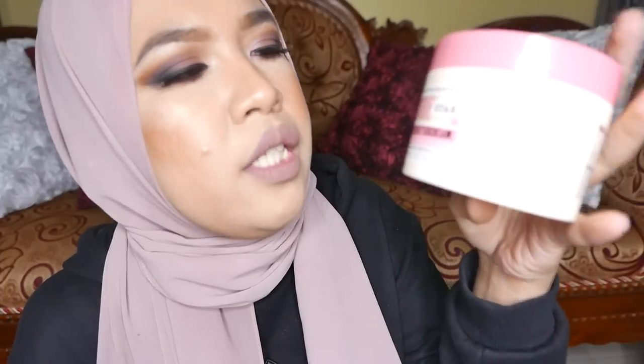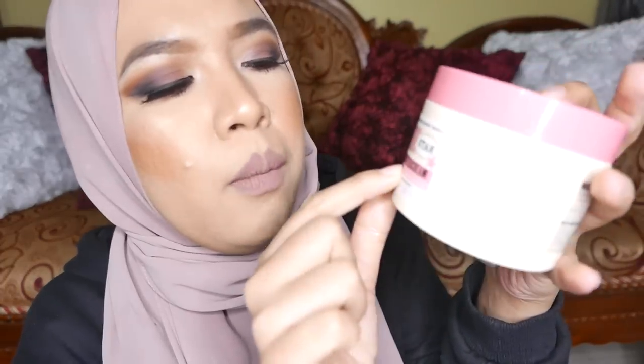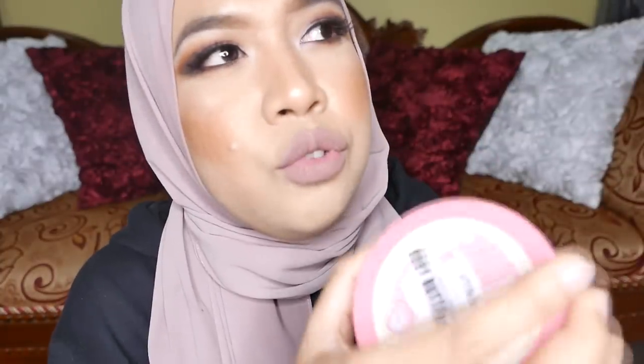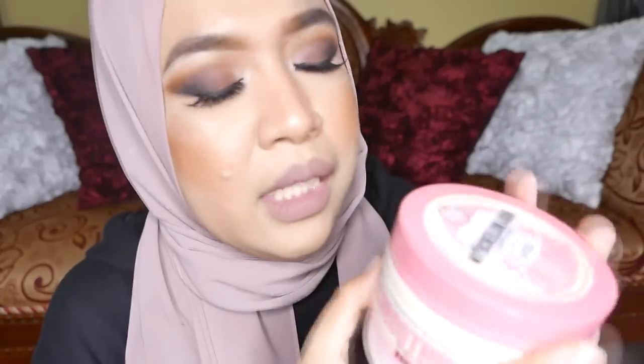The last thing that I bought from Sephora KSCC, but definitely not the last one from Sephora. Soap and Glory Smoothie Lightly Whipped Body Buttercream. I've been sniffing this every time I went to Sephora. Tapi masa tu tengah ada lagi body lotion tak habis lagi. So I hold this. Lepas tu tengah-tengah jalan-jalan tu, aku teringat, memang teringin lagi tengah sale, so apa lagi, I bought this.